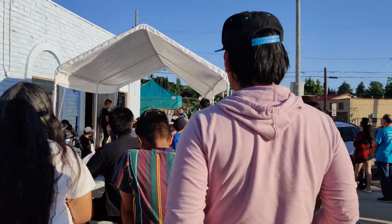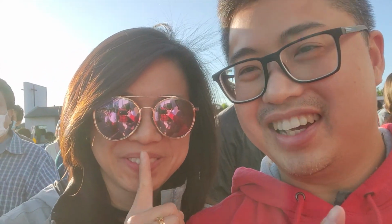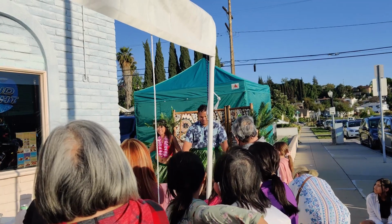Oh man, it's packed today. Look at that. So we're watching the show right now. There's a lot of people around us. It's gonna be very, very embarrassing, so we're gonna be very quiet and watch the show. So here they're dancing the luau dance.